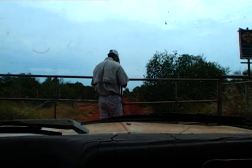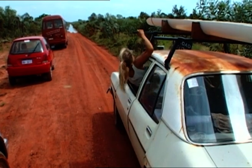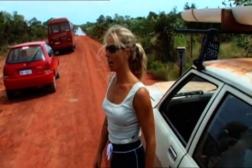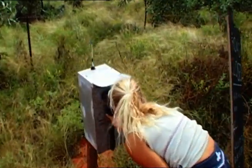The plentiful rains also meant that the road into Eco Beach was flooded. It's all part of the adventure. Time to abandon the car. The road's closed, so we've got to call Carl. Hope all this water hasn't wrecked the radio.